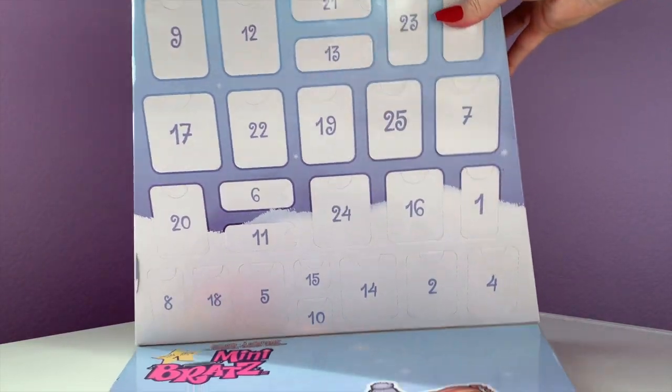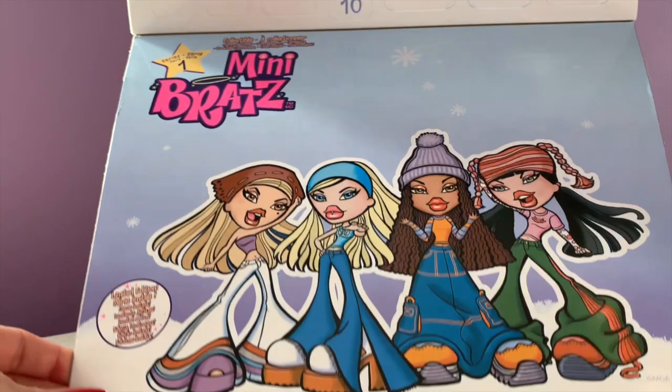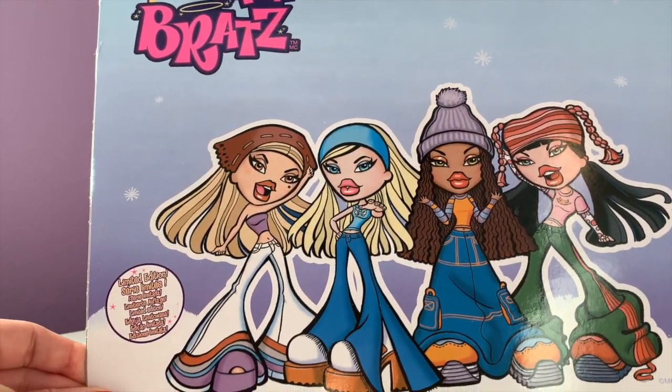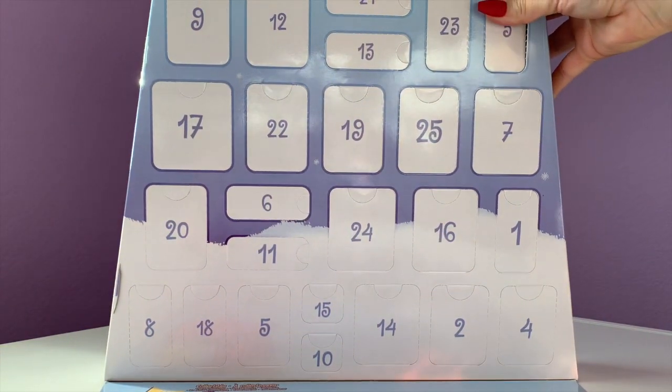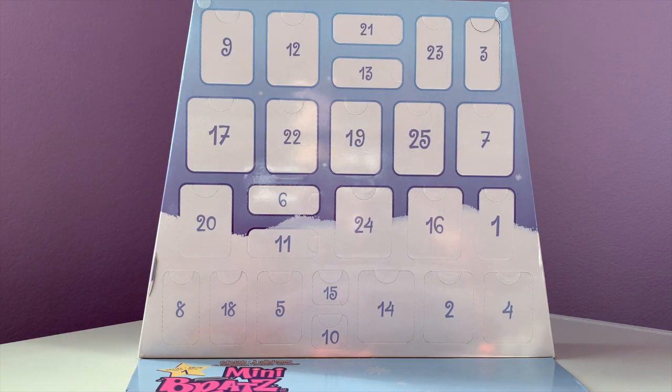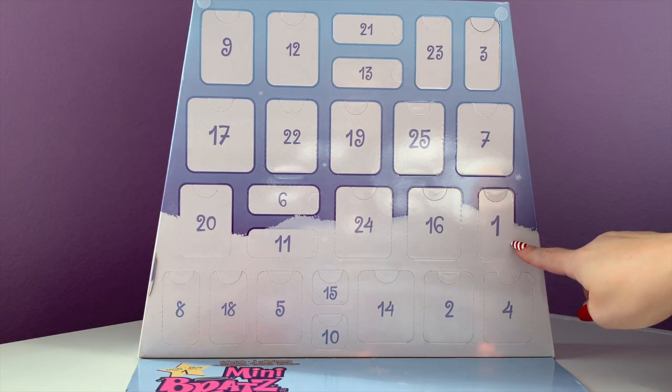So let me show you. This is where you set them. It's a really cute picture. Okay, so let me adjust this and get this set up. So first we're gonna do day one.